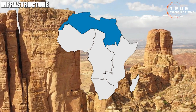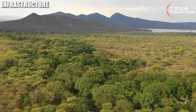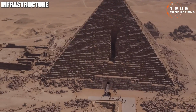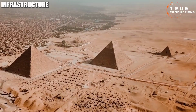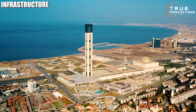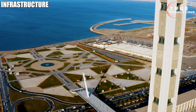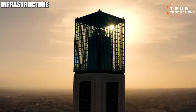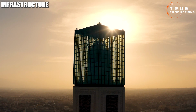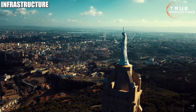The infrastructure in northern Africa varies by country, but overall the region has made significant progress in developing its infrastructure in recent years. Egypt alone is building an entirely new city in one of the most ambitious projects in history. Transportation infrastructure is a key focus in the region, with several countries investing in the development of highways, railways, and airports. Algeria, for example, has developed a network of highways and railways, including the recently completed East-West Highway, which connects the country's major cities.